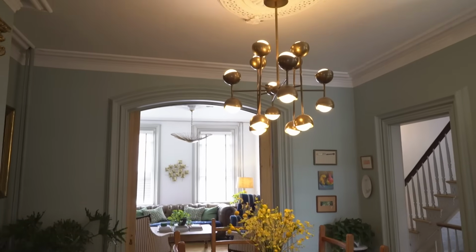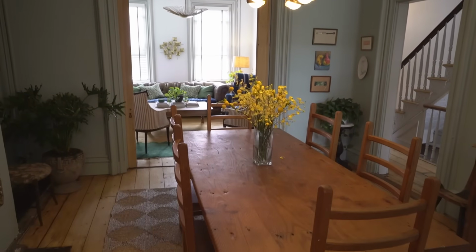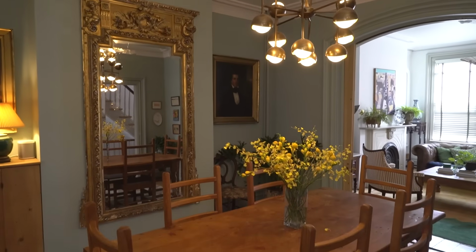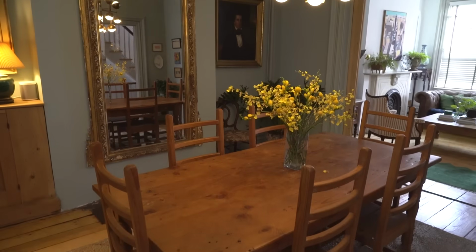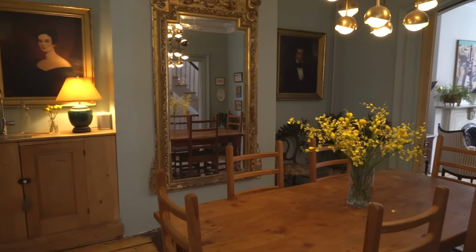We host a lot. John is a really avid cook. To be honest, I'm more of a baker, but John is a really avid cook. So we probably host dinner parties 2 or 3 times a month. So this space does major heavy lifting in that respect. But also as a family, we just sit here for dinner. We really sit in there for breakfast, but we sit in here for dinner almost every evening.